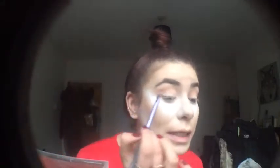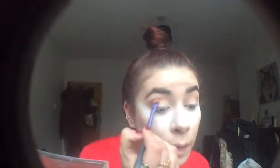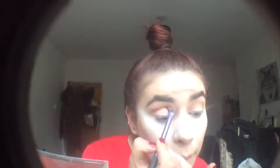And then, where's this brush? Where is it? Oh, it's right here. And then I'll go in with this. It's a base shadow brush from Real Techniques. So, and I go in with a darker shade than that. Tap off the excess, because you don't want to be looking crazy. And then basically just go kind of on the eyelid, kind of in the crease area, like in between, just to really darken that up so we get some depth up in here. And then we'll be looking flawless.